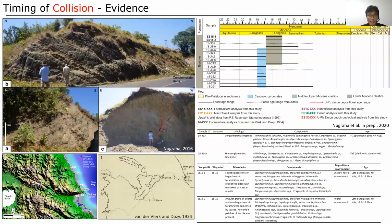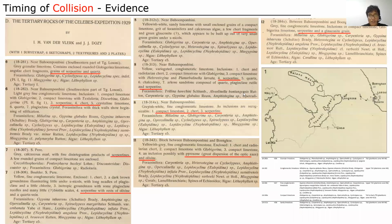The thing that I also want to let you know is that this area has been visited before by the Dutch geologists Van der Vlerk and Dozy, and they also found evidence that this rock possibly has an early Miocene age. This is the unpublished report written by Van der Vlerk and Dozy. You can see in these locations he found several carbonate rocks, and there are some words that I underlined in red.